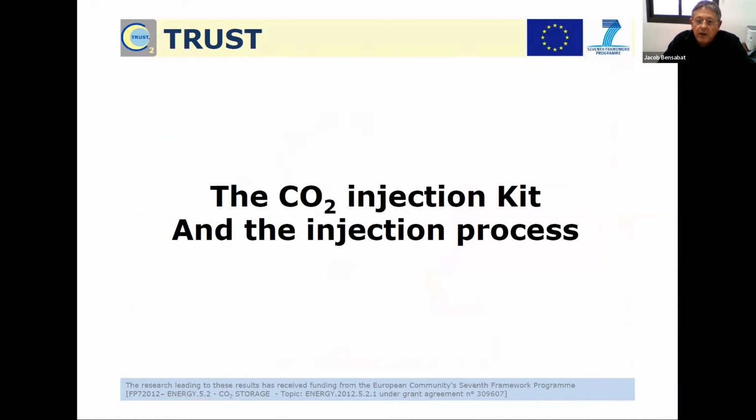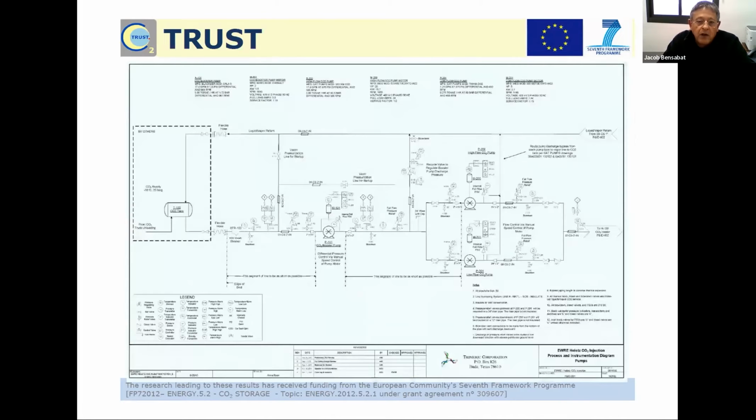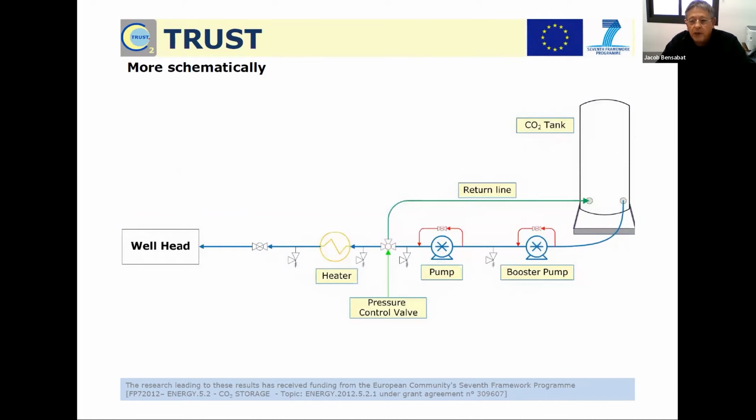And we had an injection kit that included a heater based on gas fired together with a low flow pump and a high flow pump. The system included the CO2 gas tank, a booster pump to increase the pressure, and 2 pumps, a low flow and high flow. High flow pump to inject pure CO2, and low flow pump to mix the CO2 at a certain depth to the water in order to obtain saturated CO2, or just to mimic the injection of trapped CO2 in the formation.